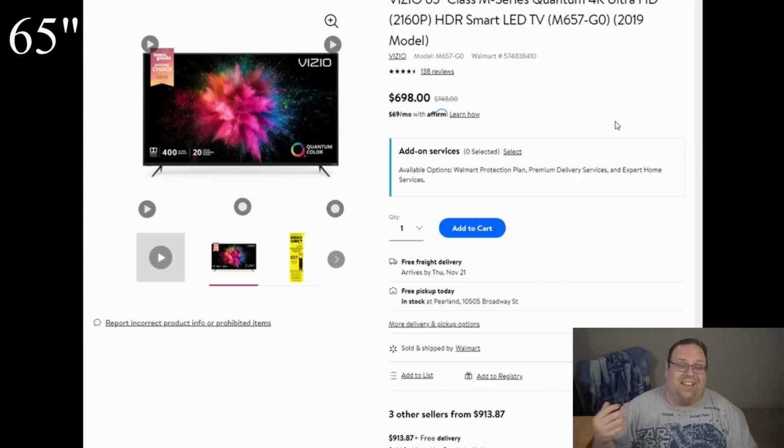Oh man, I love the M Series Quantum TVs. I can't say enough about the M Series Quantum TVs from Vizio. I've looked at them again and again, and I'm surprised at the quality for the price. The colors are vibrant. The blacks are nice and deep. The brightness is on point, and the build quality actually feels robust. I've always liked the M series, but then they added quantum dot technology, and it's pretty sweet. And with Vizio, you're getting Dolby Vision HDR, HDR10, HLG, and you're able to do a lot of things with this TV. It's pretty impressive. So $698.